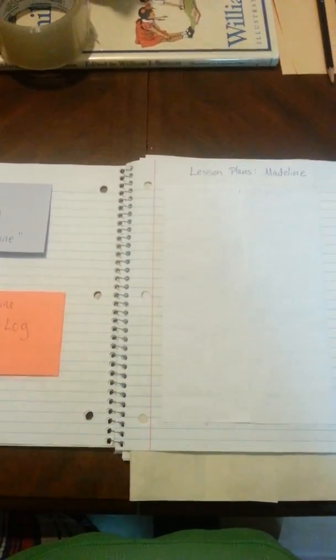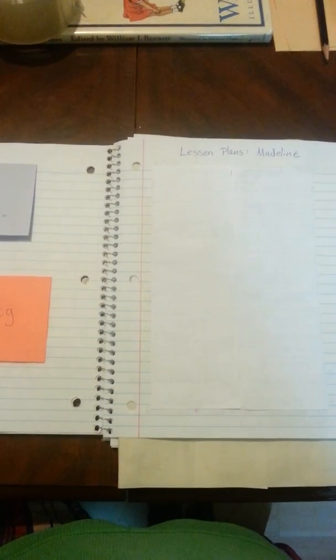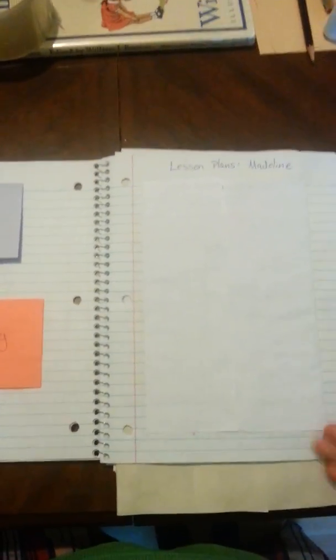Hi everyone, I'm going to show you what we are doing for the 5 in a Row. We've only gotten Madeline done, and after doing Madeline, since we did so much for it, I am just going to be using 5 in a Row for our geography lessons, and if I see something interesting, then we'll do that subject as well. But this is Madeline.